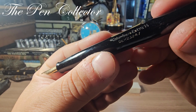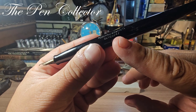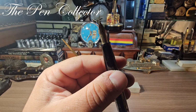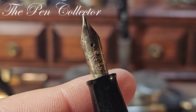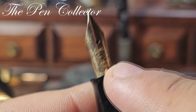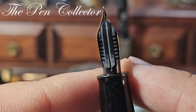On this particular piece, we have Columbus and Extra 14, the trademark 23247, which is present on other models of Columbus fountain pens, and also the beautiful gold nib, which is rather large. I can say it's a number 5 or even a number 6 nib. I'm not so sure what 152 stands for. Maybe 5 from a number 5 nib, I'm not so sure. But a beautiful nib and a quite large nib.